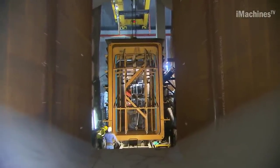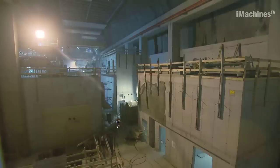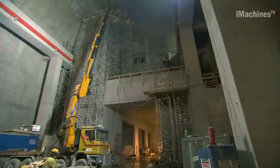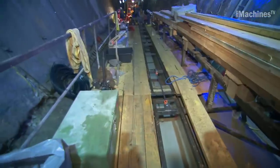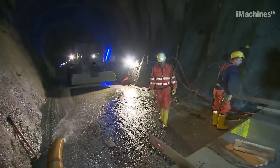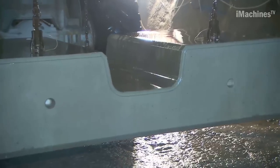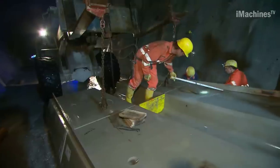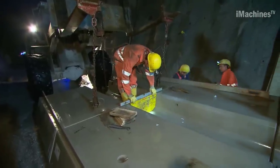The construction of the machine cavern involved intricate and meticulous work. The installation of turbines and pump spirals was successfully carried out, marking a significant milestone in the project. These components are crucial for the efficient harnessing of hydropower. Skilled workers and engineers worked diligently to ensure the precise positioning and alignment of the turbines and pump spirals, enabling them to function optimally.